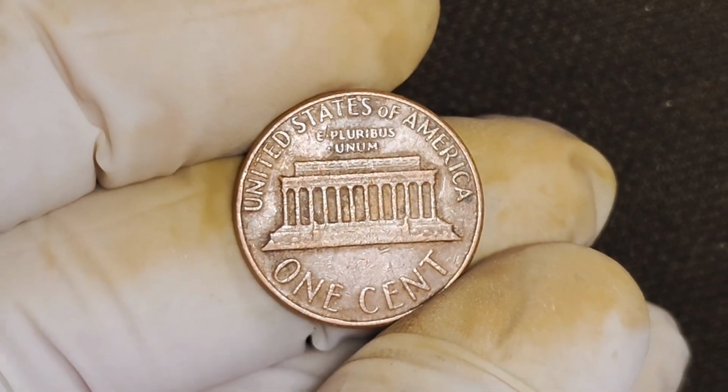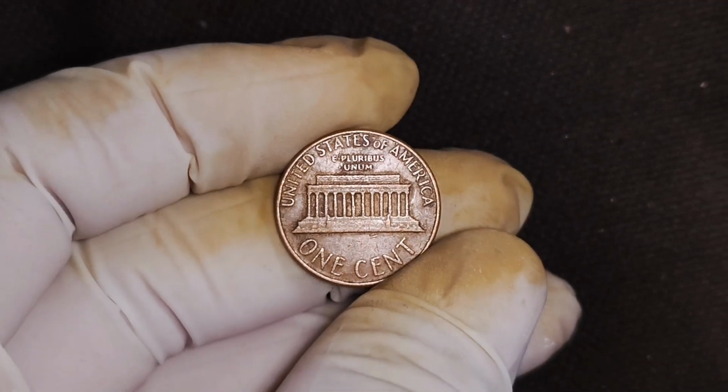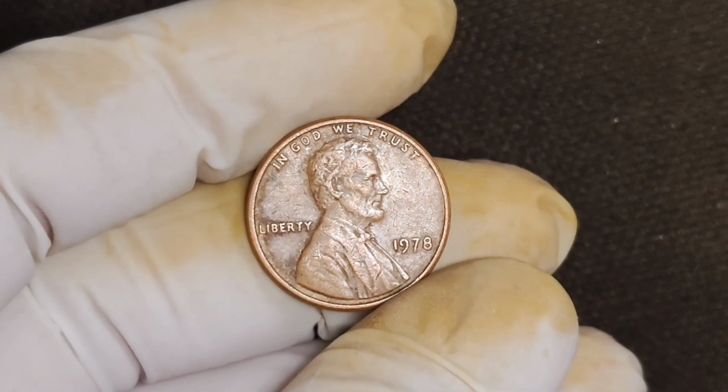Now, I know what you're thinking, how the heck does a penny end up being worth that much? Stick around, and I'll explain it all to you. From why this specific penny is so valuable to how you can find and maybe even cash in on one yourself.